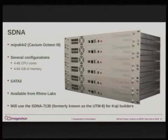But there are other boards planned. Imagination just bought the MIPS like 3 years ago, and they basically started thinking about new boards, and they really do plan some next boards. So hopefully, fingers crossed, we will get some more.